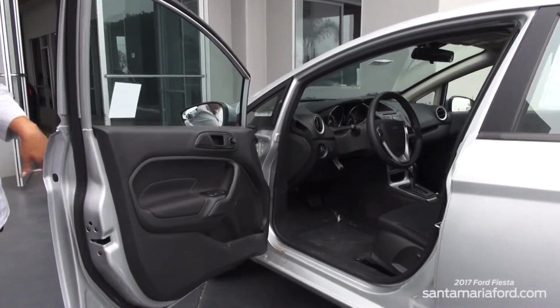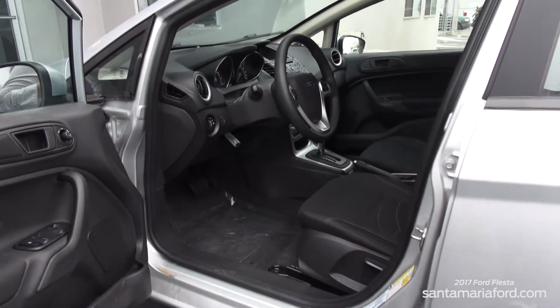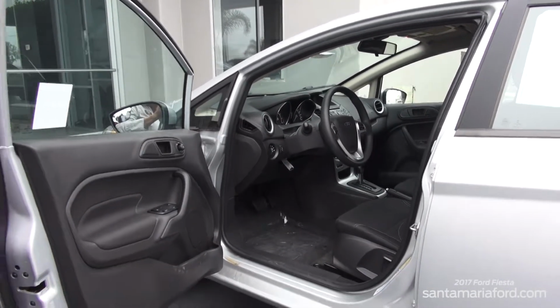You have a 6-way manual driver's seat and a 4-way passenger seat. And as you can see, and we'll show you a little bit later, all the space that you have here as well.